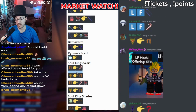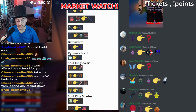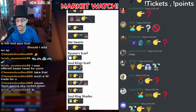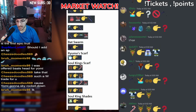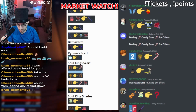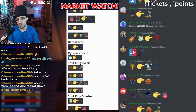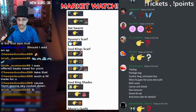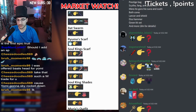Now, Soul King's scarf, I don't know what the heck. I did not see this coming. This item is so crazy. It's insane, the value of this thing. Some people want CC for it. I don't know if that's the right value though, but I know it's more than the Millennium Eye right now, so just pay attention to this. If you guys get this drop, you guys are rich.